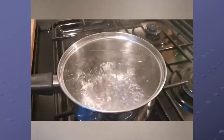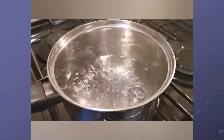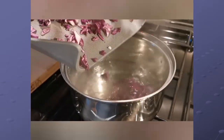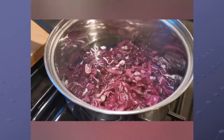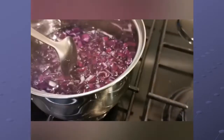Okay, once you've got your water boiling, what you're going to do is add just enough red cabbage to kind of fill the water. We don't want to overfill the pan. We just want it to go to the line of the water. You don't need a huge amount of water. You just want to make maybe a glass full of indicator, as though you're going to have a glass of water. That's it. So we've got our red cabbage in our boiling water there.